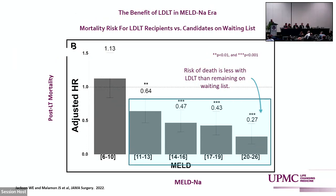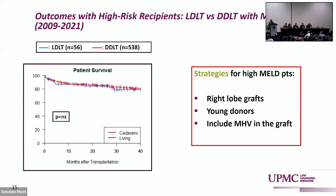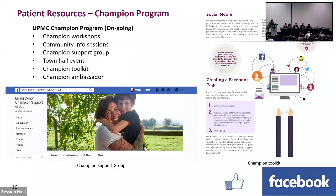A recent publication in JAMA showed that as low as a MELD of 11 has a survival benefit with a living donor transplant versus staying on the waiting list. So down as low as 11, if you have a living donor, you will get a survival benefit versus staying on a waiting list. What about at the higher MELDs? There's no restriction on what you can use. Using modified techniques, such as trying to use exclusively right lobe grafts, younger donors, maybe using the middle hepatic vein, you can do high MELD patients. And this is our outcomes with higher MELD patients, those above MELD of 25. And you can see that there's virtually no difference in those with higher MELDs.